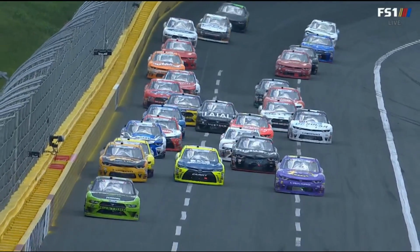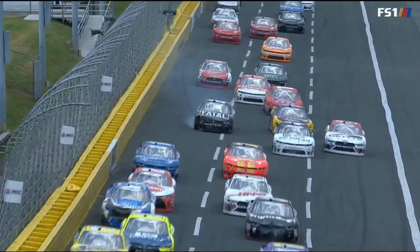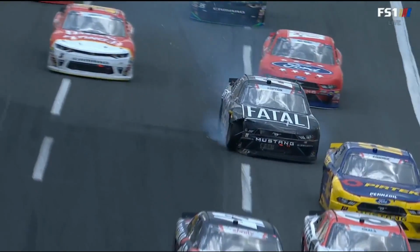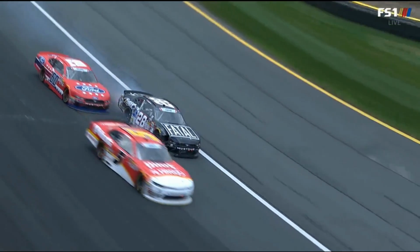Here's the 4 wide you talked about, Michael. Yes, and you can see Lupton maybe trying to get up in line and just turned hard into the outside wall. That was Austin Cindric. Cindric had the spot, and Lupton tried to take it.